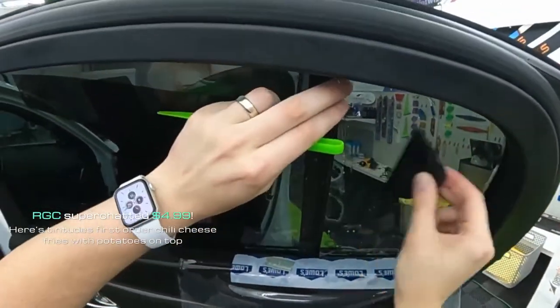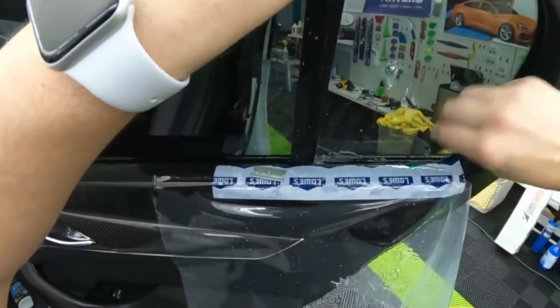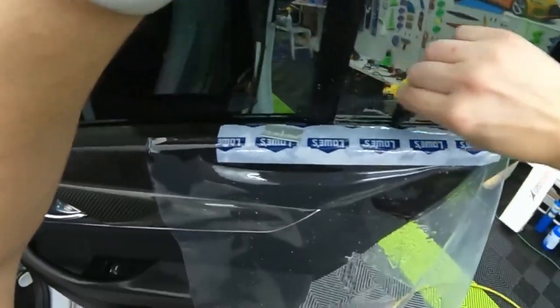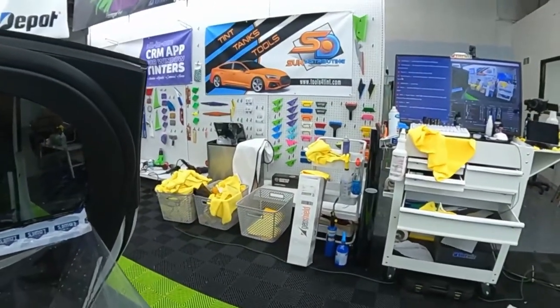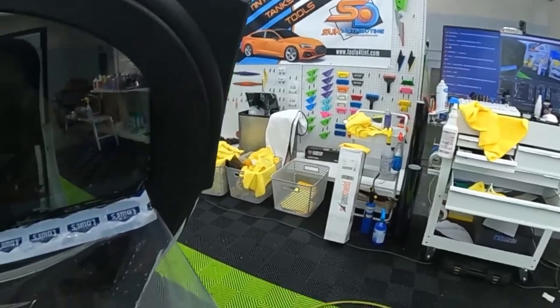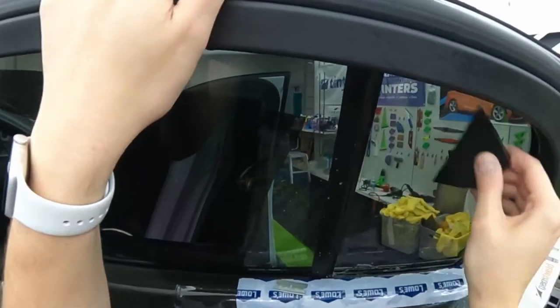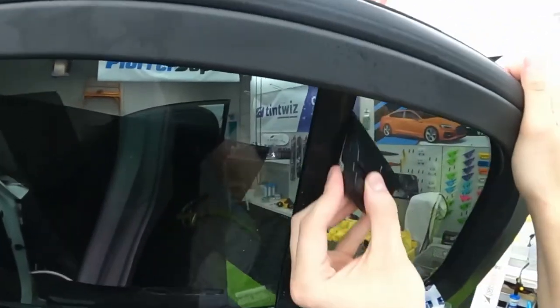RGC super chatted $4.99: Here's Tintude's first order, chili cheese fries with potatoes on top. RGC, thank you for the five. I appreciate that.